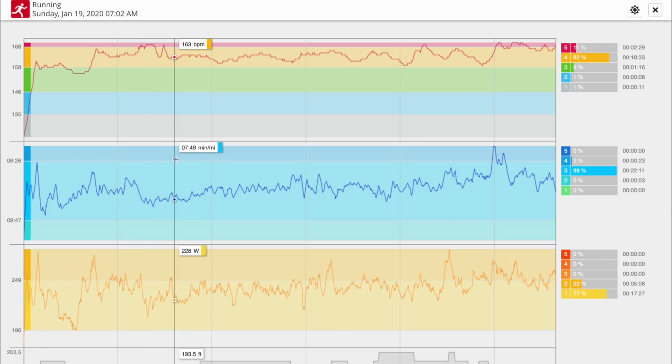But I'm still within my range. I'd set up my zones on my watch, so that I was at 158 to 168 for zone 4. And then I locked the watch at zone 4. So anytime I'm not in that range, the watch would start beeping and freaking out at me. So I'm staying pretty much within the range.